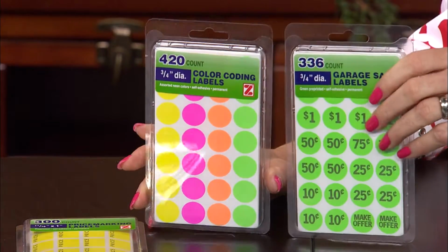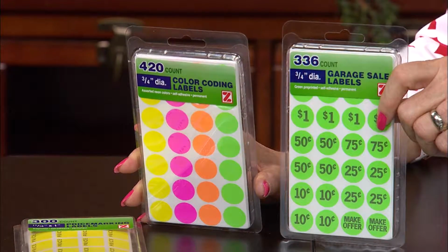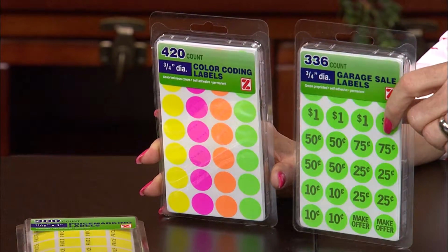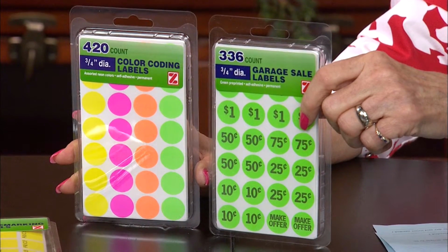Now, what I like about these is there's no price on them, and you can just decide all the pink dots will be 50 cents. Then as the sale goes on, you can change the price. So you just use the dots and decide how much you want to sell them for. That's what's nice about that. And then we have these, simple ones with 10 cents, 25 cents, a dollar, whatever. Those are easy too. So those are my two favorites.